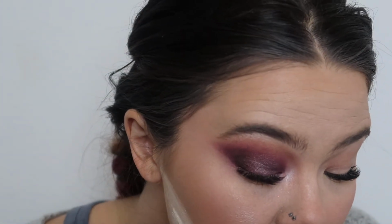These shadows are so beautiful. Okay, let's do our lower lash line. I have no idea what I want to do. I think I just want to use Trish. I know maybe that's weird, but I just want to use Trish, I think. So I'm going to take it.